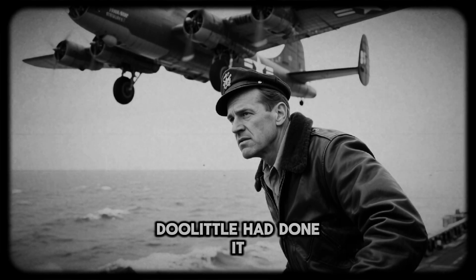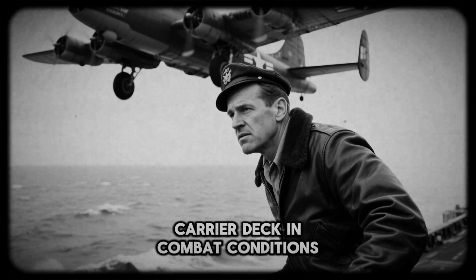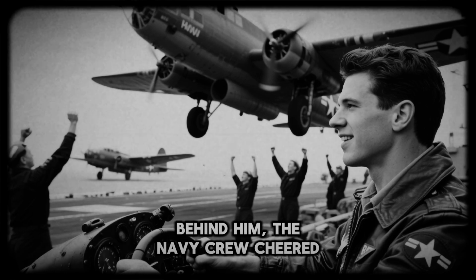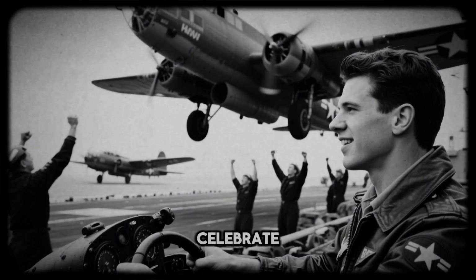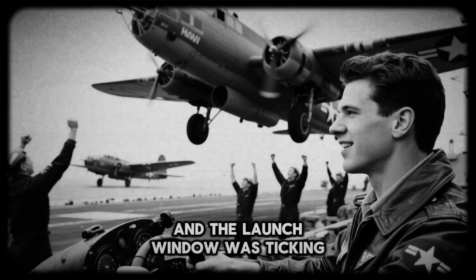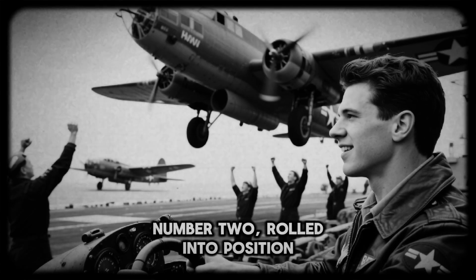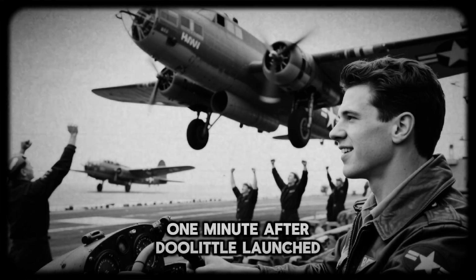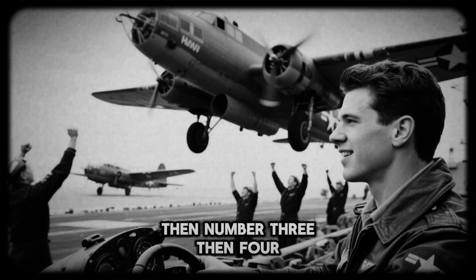Doolittle had done it. The first fully loaded Army bomber had successfully launched from a carrier deck in combat conditions. Behind him, the Navy crew cheered. But there was no time to celebrate. 15 more bombers had to launch, and the launch window was ticking away. Lieutenant Travis Hoover's aircraft, number 2, rolled into position. 1 minute after Doolittle launched, Hoover was airborne, then number 3, then 4.